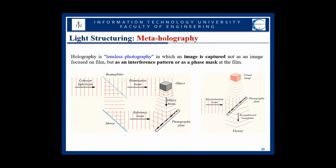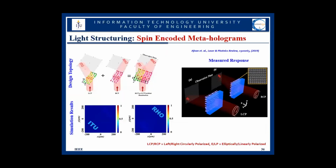Holography is lensless photography, in which we encode the phase mask, and then we shine the light, and we can retrieve the desired image. So these kinds of metasurfaces are known as computer generated holograms. This was our first demonstration in holography in 2019, where we integrated 2 different holograms for 2 different helicities.